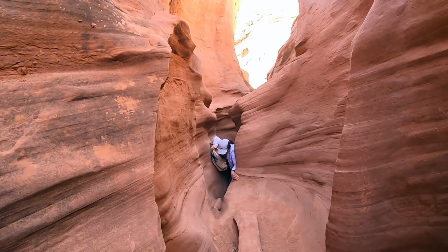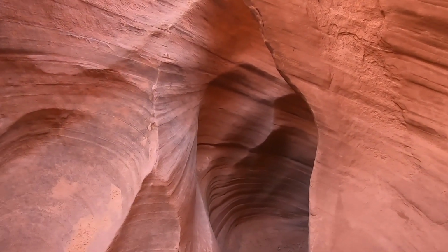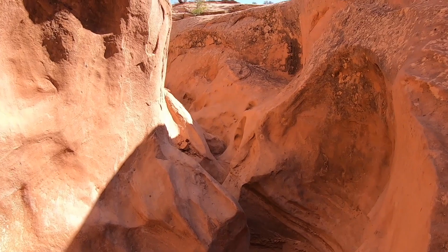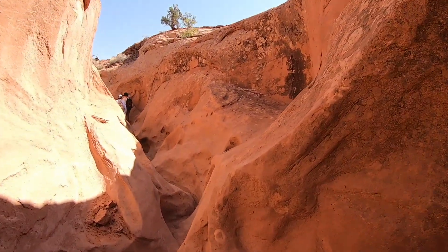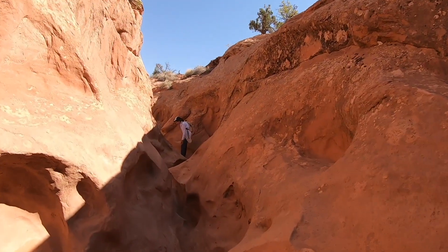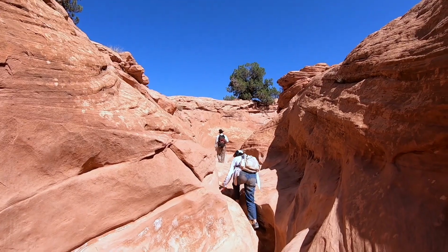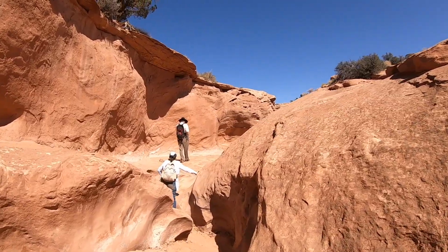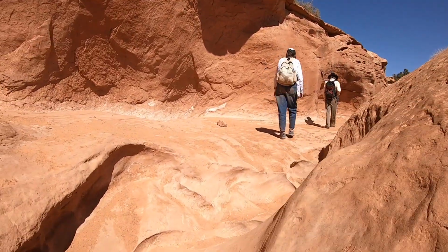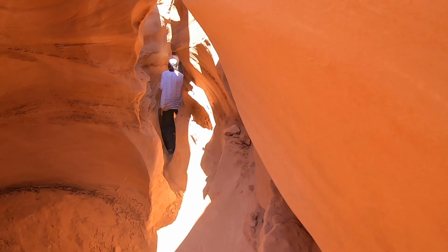This was the first real tight squeeze along the way. How interesting. The colors in here are absolutely amazing. At this point, Peekaboo Canyon opens up quite a bit. We are about 5,500 feet elevation, and I'm getting a little winded. Now it seems we're heading back down again to those very tight squeezes.